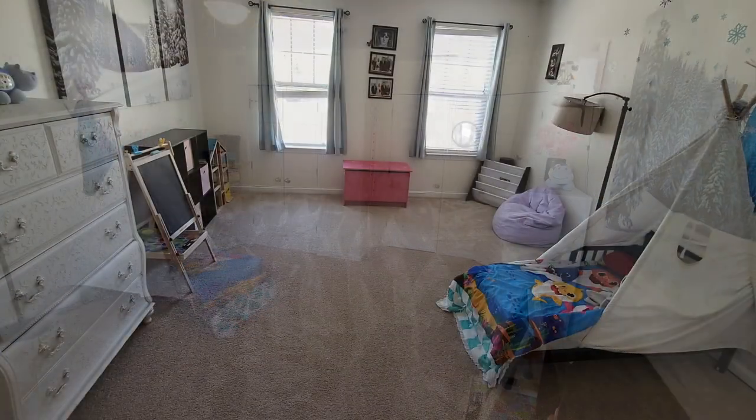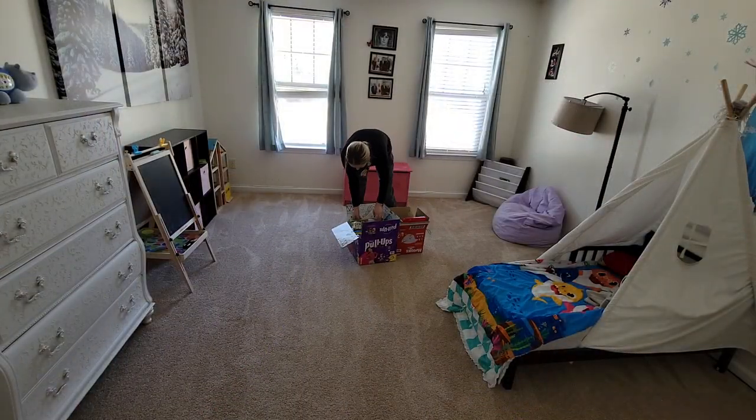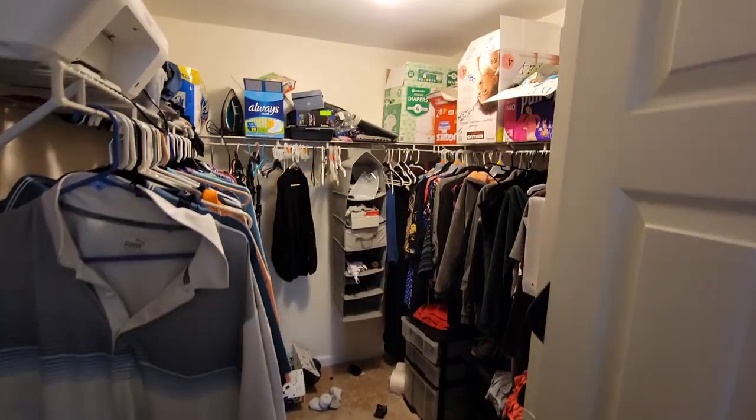I'm bringing in new rotation toys for the kids. I'm gonna leave it in the middle of the room. This is one rotation, I just need to find a bigger box for those. I'm gonna be organizing all of my clothes on this bed, and now if you take a deep breath, here's the closet.